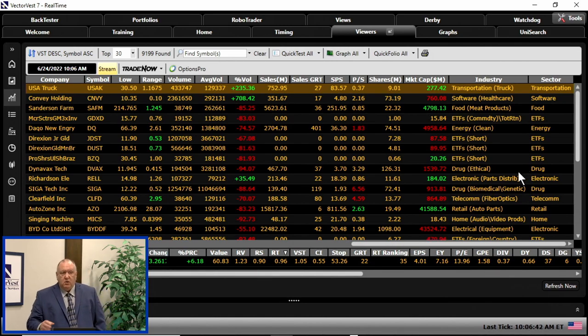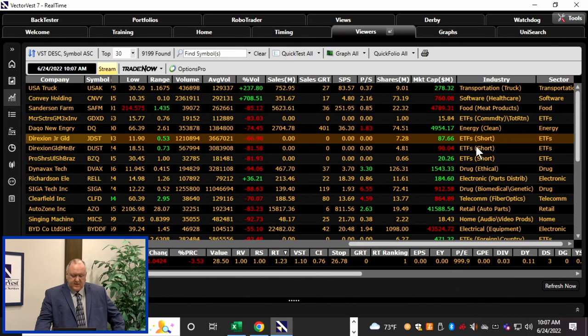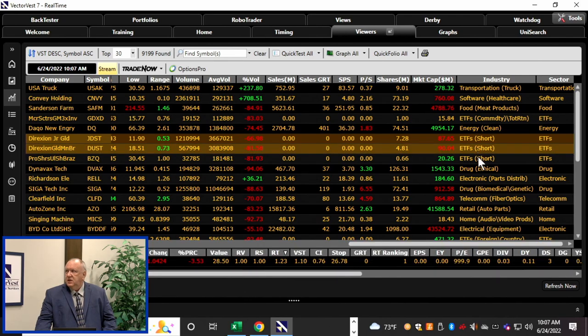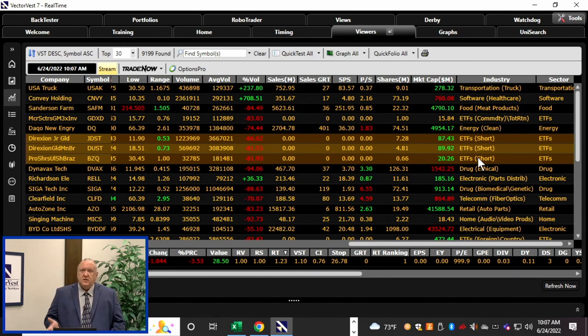It's interesting to note, as Glenn mentioned, the market peaked for us. The VVC peaked in November, and the S&P 500 peaked a little after that in January. But as the market pulled back, what started performing? The market's always cycling, but you see all these short ETFs. These are contra ETFs, bear funds, and they started performing as the market pulled back and percolating to the top of the list.